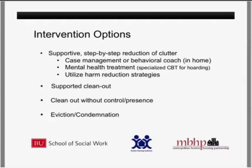So addressing some of the executive function issues that Jordana mentioned just a few moments ago, learning how to set some limits around how much they can hold on to, all of those types of things. And then we have the clean out without control of the unit. This is really not going to be a long-term and effective option. Certainly we see it. These are expensive options. We're looking at tens of thousands of dollars potentially.